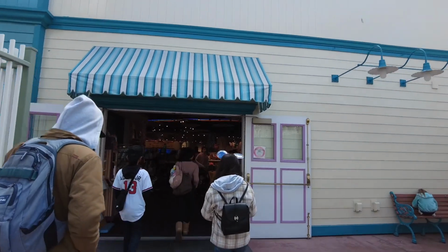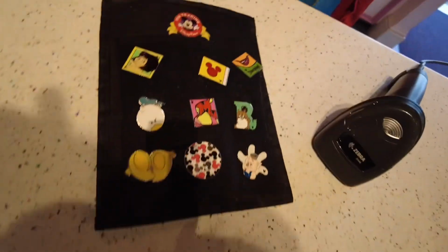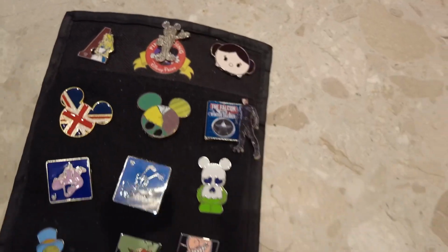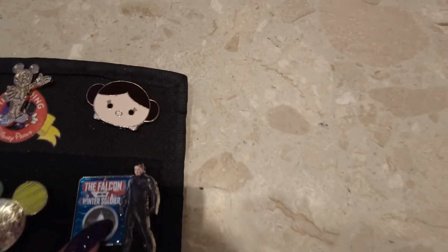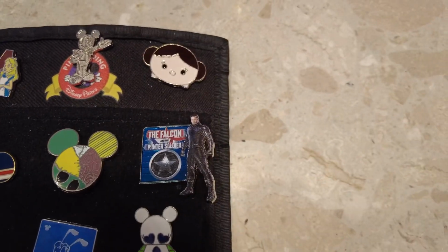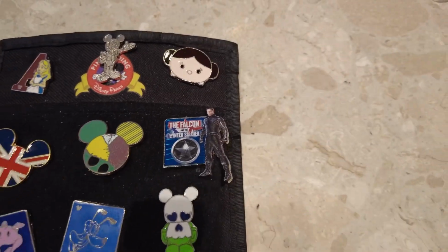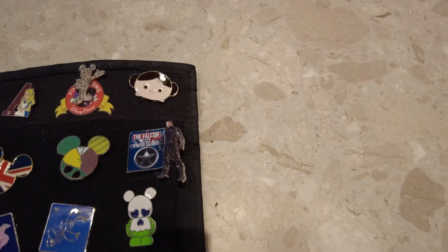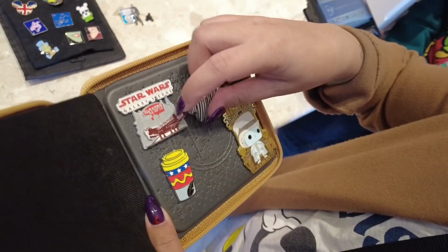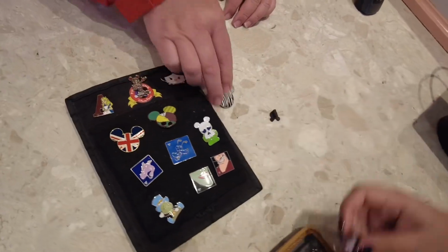All right, heading into Bing Bong's. Let's see their little pin pouch. Okie dokies. Nada. Thank you. Let's see. Falcon and Winter Soldier. Oh, is that Bucky on it? Allie would like that one. Okay, should we trade for it? You guys do have trading pins? I do, yeah. I do too. Okay, I'll trade for this one. Let's put my aunt's lucky pin from like years ago. Okay. Thank you.